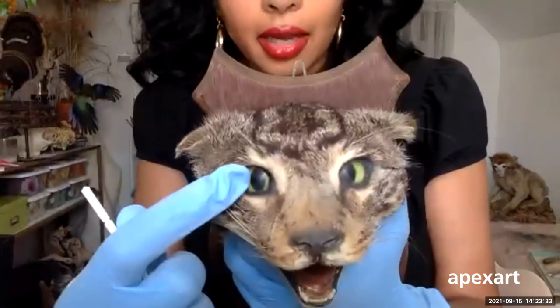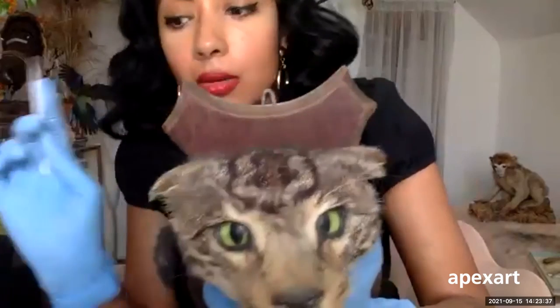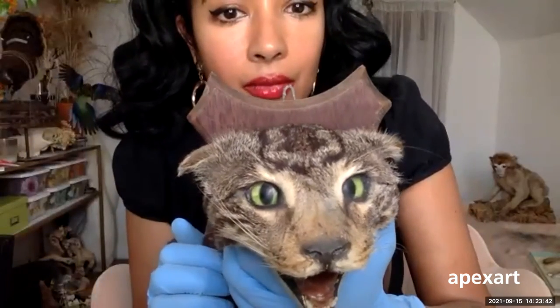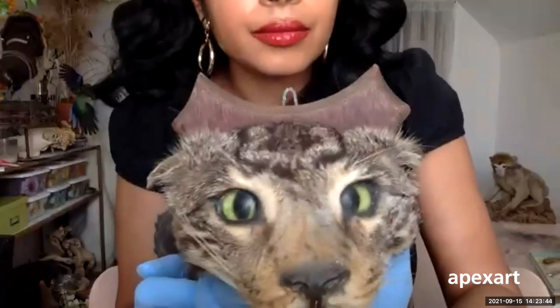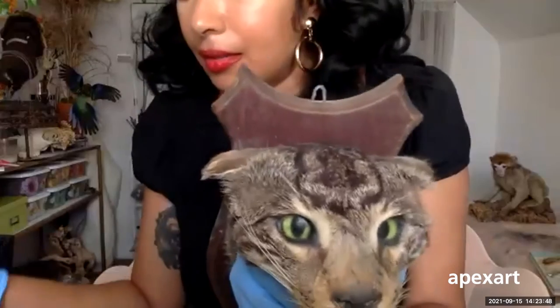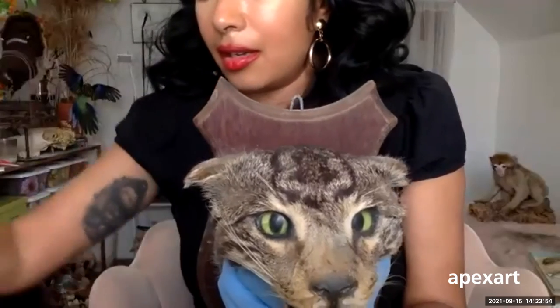You can see this eye that was cleaned and this eye that was not, and that was just a dry Q-tip and a dry micro brush. So it's a little hard to pick up on camera, but I can say certainly from my own experience that it's amazing how much cleaning the eyes alone does to make taxidermy sort of come to life. So it's certainly well worth the time investment.